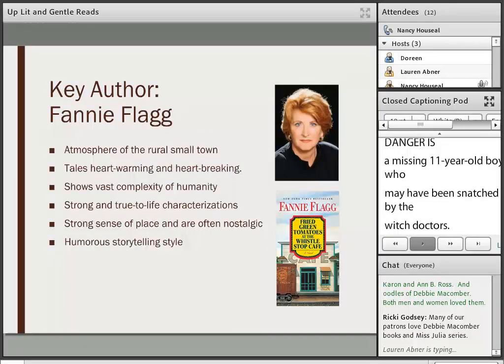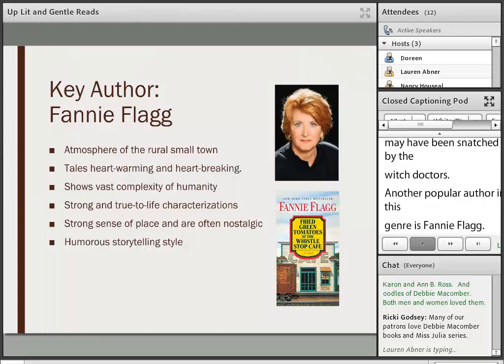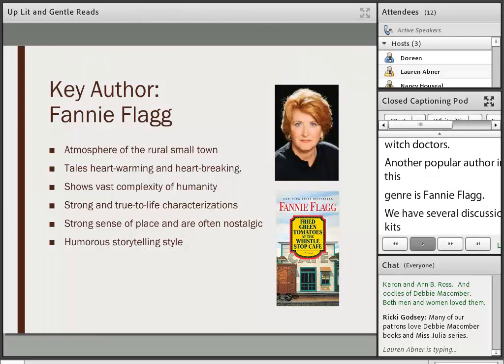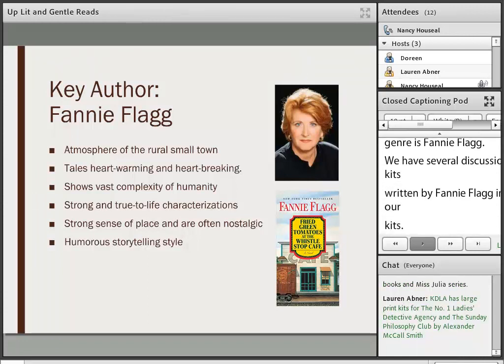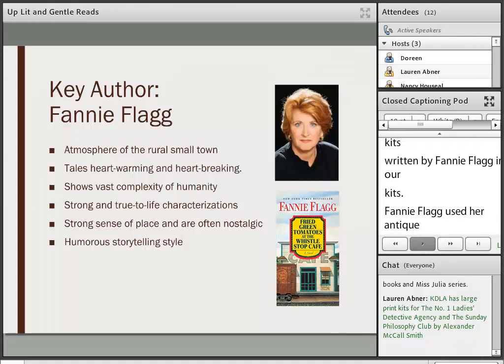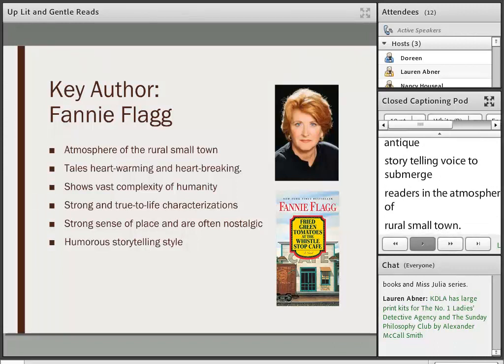Another popular author in this genre is Fannie Flagg. And we have several book discussion kits of books written by Fannie Flagg in our KDLA collection of kits. Fannie Flagg uses her antique storytelling voice to submerge readers in the atmosphere of the rural small town, spinning tales that are both heartwarming and heartbreaking.